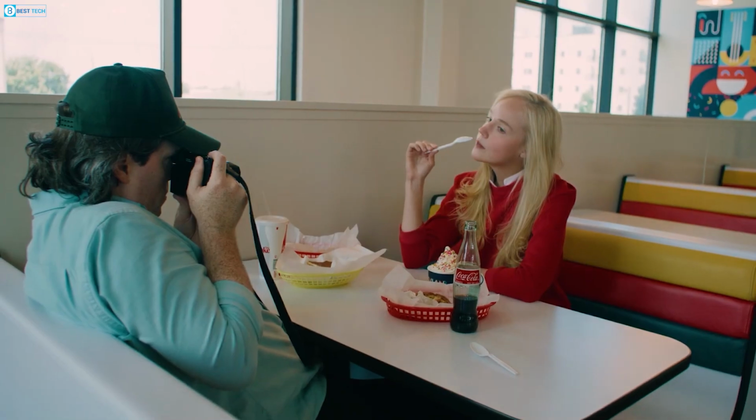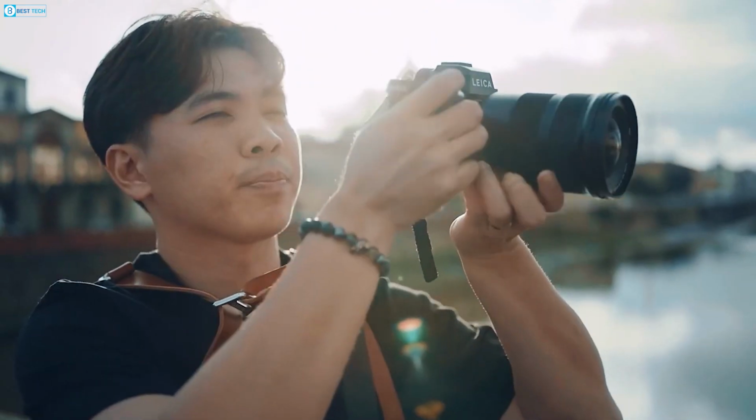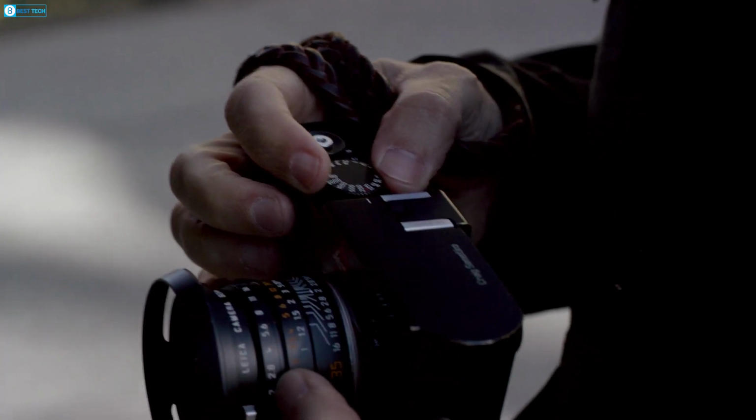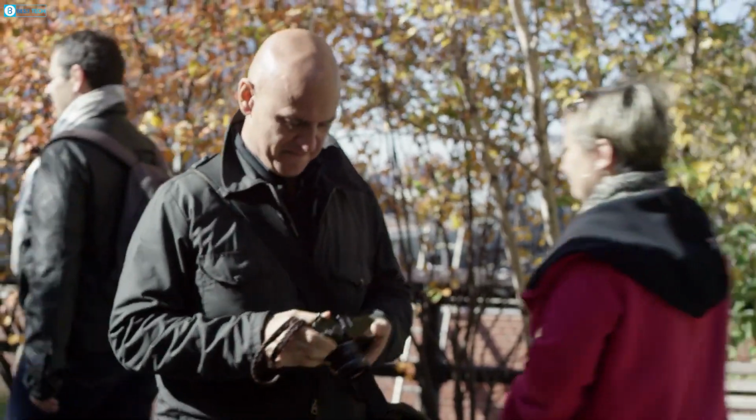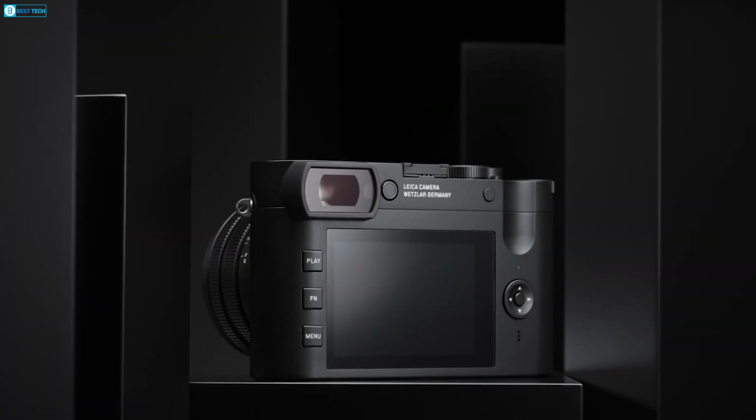And with a body that is still fairly robust and weather-sealed, the SL3 provides that critical reassurance the camera can keep up with your adventures. No need to worry about light rain or dust while working on location. Leica builds its cameras for real-world use and longevity, and the SL3 looks to continue that reputation.